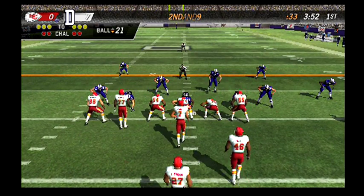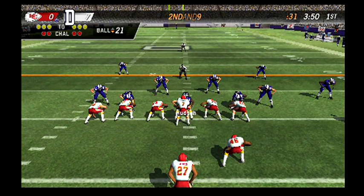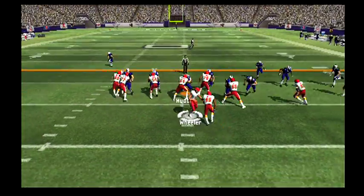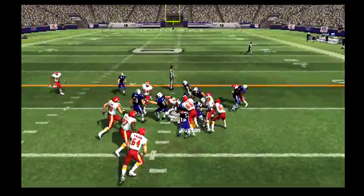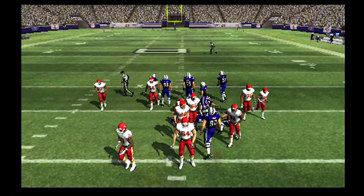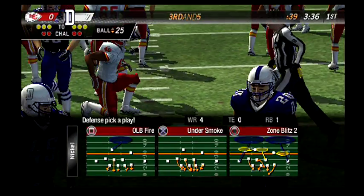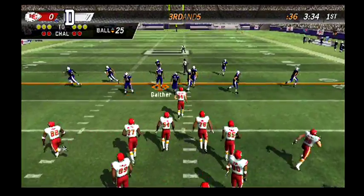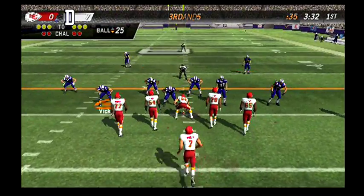Hey, watch the screen. Watch your eyes. Play football. Hold the look. Pullback handoff. Bradley is there for the tackle at the 25. As a coach, you need to make sure that you establish your running game as a weapon that can hurt the other team.